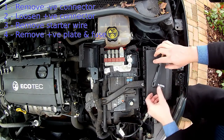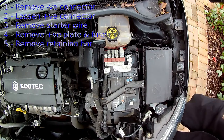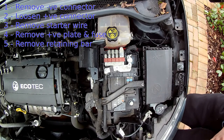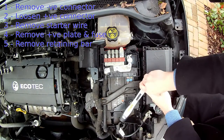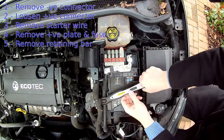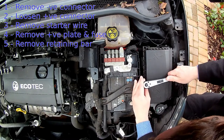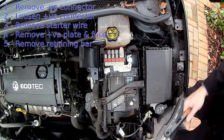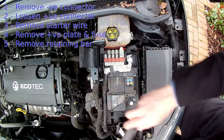Right, so now that's removed, I can't take that off yet. I need to take the bar across the top off as well. Is that another 10mm? Yes, it is. At least there's only two sizes of nuts in here. It's going to take a while. Okay, and now once that nut's removed, this comes off easily like so.